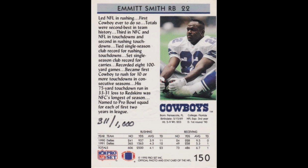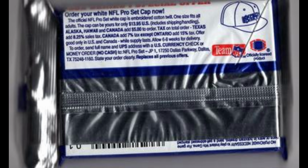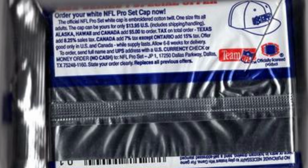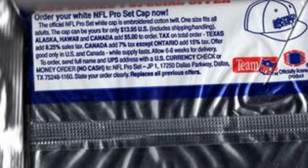The Smith and Kramer cards were numbered to 1,000, although the number is on the back in marker. These are limited cards, sure, but there's not much demand for them since most collectors don't even know that they exist and are official. Once again, Pro Set carefully avoided saying anything to advertise these chase cards, figuring that collectors would somehow magically just know about them. I'm getting some Willy Wonka, Charlie and the Chocolate Factory vibes here from Pro Set.